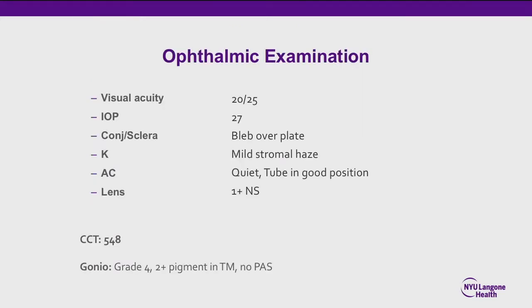She is allergic to a lot of medications. She is a well-known designer, so she doesn't want to use a lot of the drops. Her visual acuity is 20/25, IOP on medication 27, well-formed bleb over the plate, mild stromal haze. The eye is quiet now, and she has +1 NS. Her corneal thickness is 548, gonioscopy totally open.